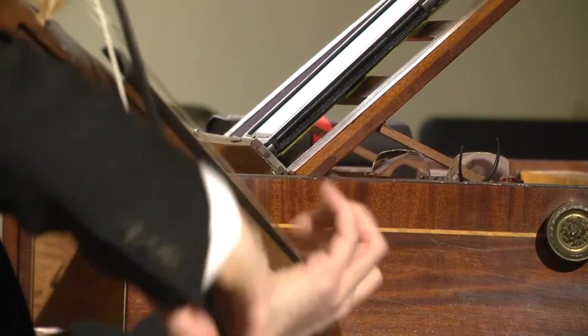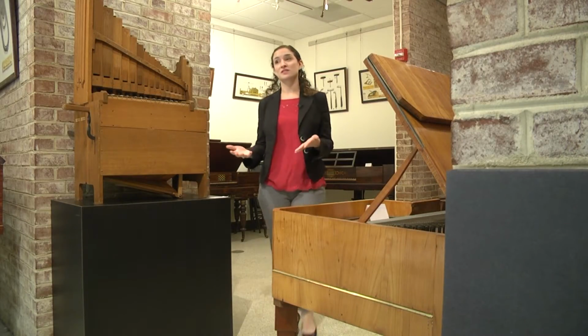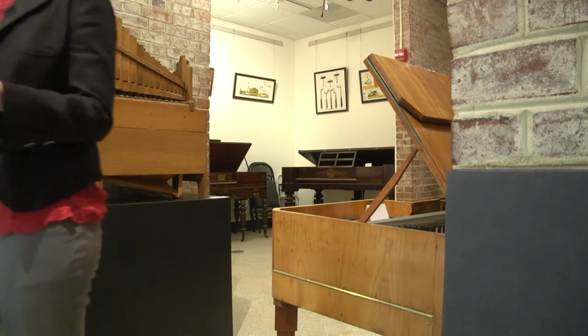The reason for doing that is not somehow to pretend that I've gone into the past, but really rather to get insight into the music itself, because the instruments are terrifically different. With all of the variety of instruments that are in the collection, there's so much to learn about it.